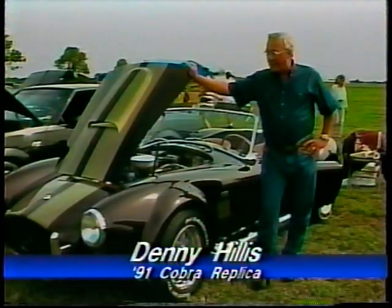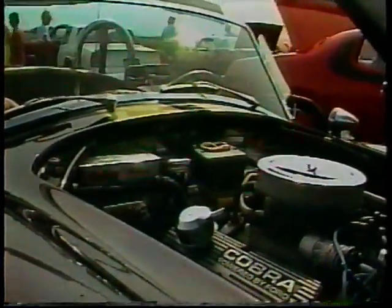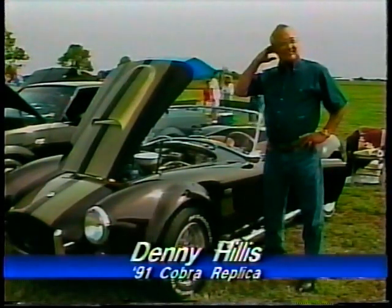It's kind of a unique model of the Cobra. It's built on a 94-inch wheelbase as opposed to a 90-inch wheelbase. We like the way the car looks. When you're cooking right along at 55 miles an hour, it's a whole lot of fun to drive. I'm from Union City, Tennessee, and it's about 125 miles.